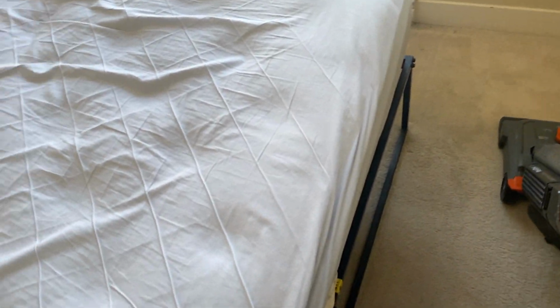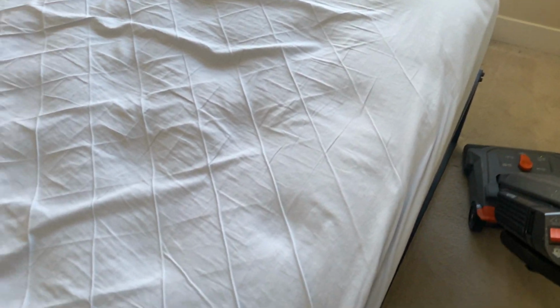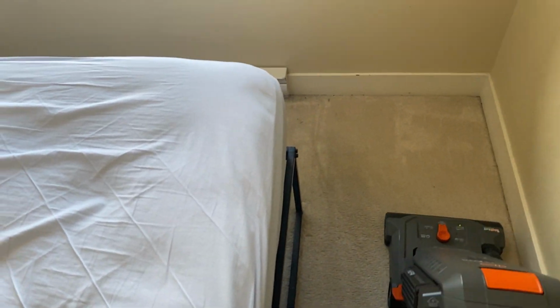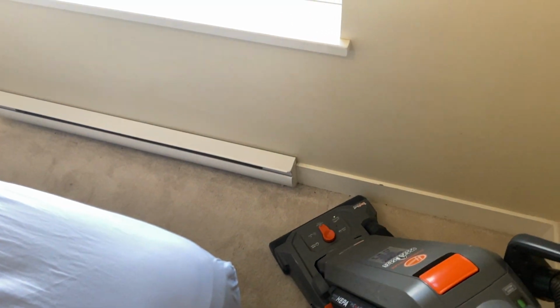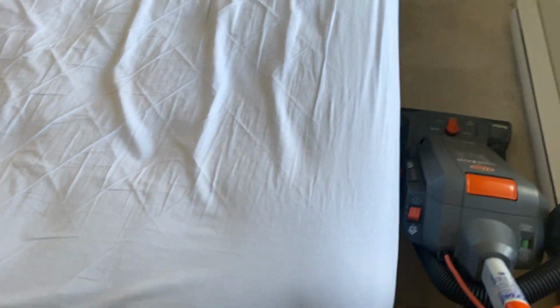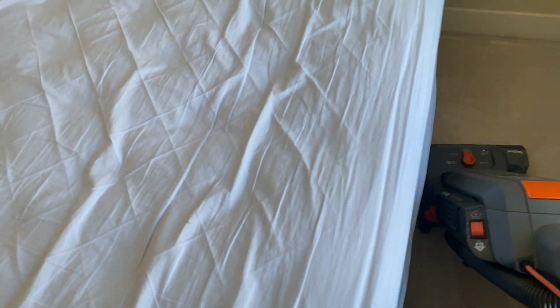I did tell the property management fellow that I would be moving this bed, because although I don't normally move beds, this one is actually really light, and it'll be easy to move it. So I volunteered to do that. I'm going to move it a bit for a sec.